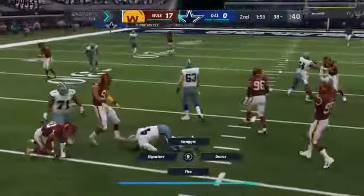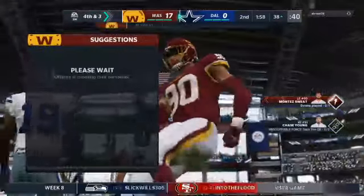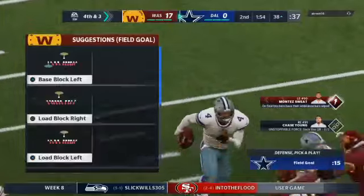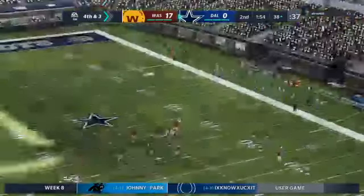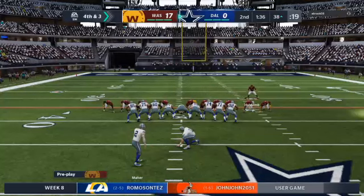Boy, no chance as he was met and dropped behind the line there. He lost 2, and it brings up 4th. This defense has really flown around in the first half. They've gotten to the ball carrier before they can really get started. Offense got to come up with something else in order to try and get this running game going.